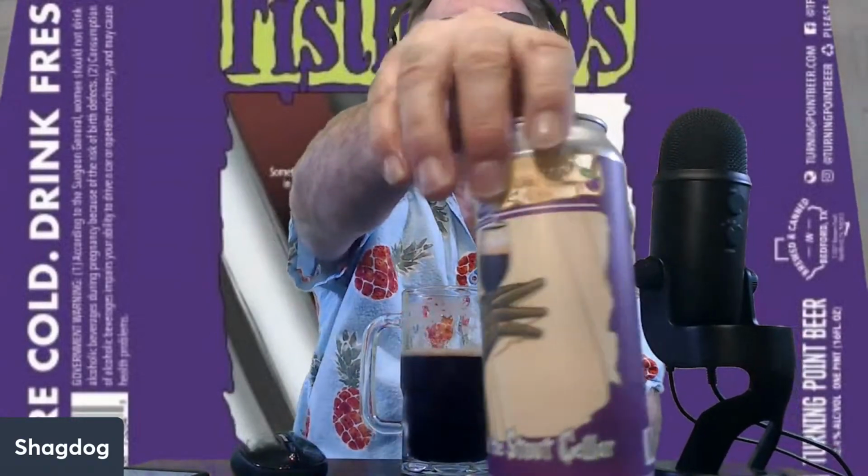Yeah, this beer. Stay out of the Stout Cellar, because the zombies might get you. I don't know. It's not bad. It's not the greatest beer I ever had. Not the greatest pastry stout. But it's not bad, though. It's pretty easy to drink. 9% ABV.